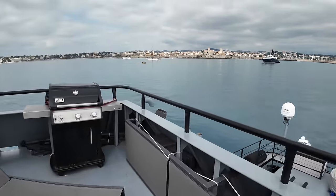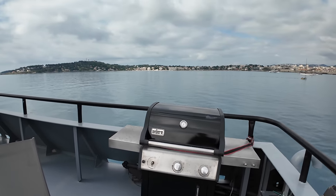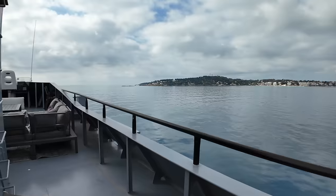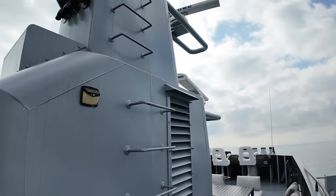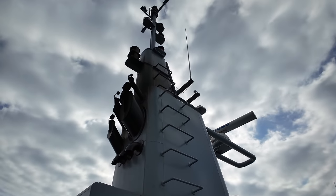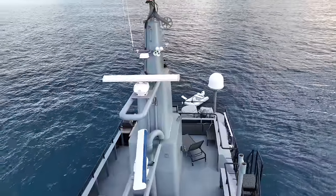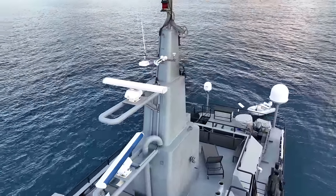And look over here on the starboard side, we've got another barbecue. If I walk around the mast, we have the ladder there, it takes us up. So great access for maintenance and for doing any other tasks that need to be done at the top of that mast there. Big old radar, one of two radars over there.